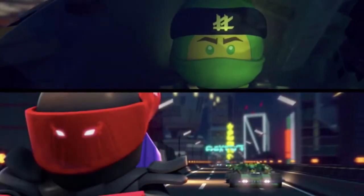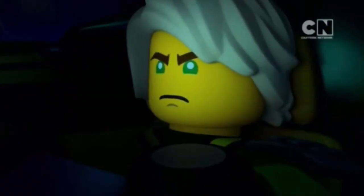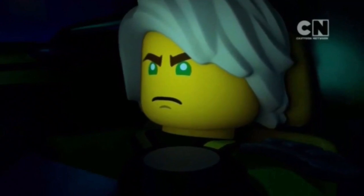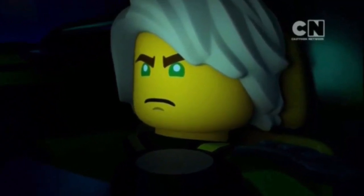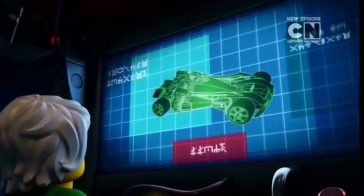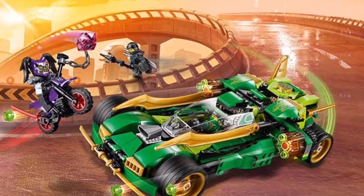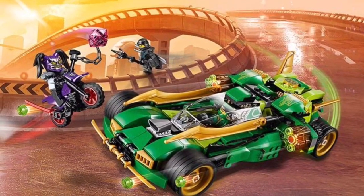Now, talking about the actual design of the overall vehicle, it is awesome, to say the least. I love the golden spiked elements, and also the different shades of green that we do see in the car. This car is definitely a little futuristic, and I definitely do love that. It's futuristic, but also maintains classic ninja aspects, such as the golden spikes and the swords throughout the design. Overall, the design of this vehicle is definitely awesome.